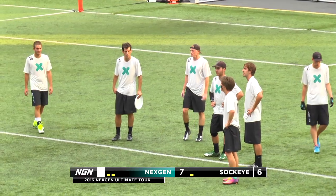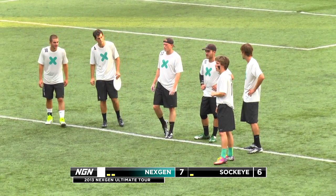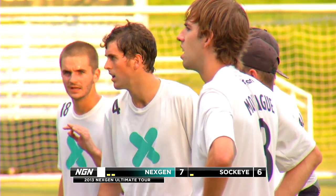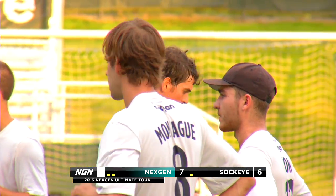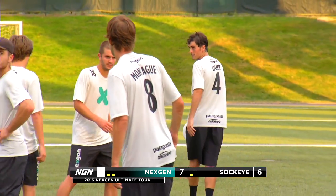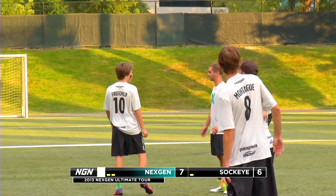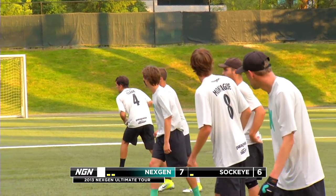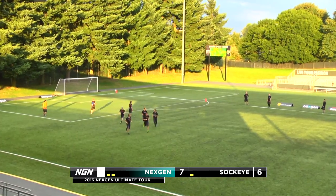And coming into this game, I don't know if even NexGen was expecting to come out and just be crushing this Sockeye team, who's looking to be one of the more polished rosters that we've seen so far on the tour. When we started the NexGen tour, most of the rosters in the club scene had maybe 1 week of practice, maybe a couple practices. This Sockeye team's had 3 to 4 weeks as a roster and are looking to go in firing on all cylinders this weekend in Atlanta.